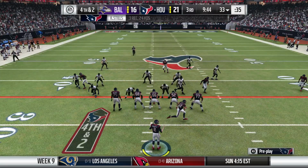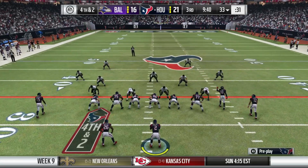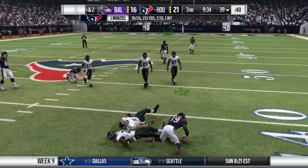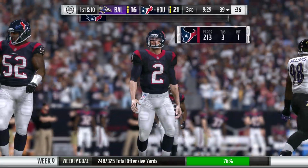And how about the call here? They need 2 yards in their own territory on fourth down, and they're going to go for it. They'll try and throw for it here. And this is caught. He hits Maclin. And he gets the first before he's brought down at the 39-yard line.